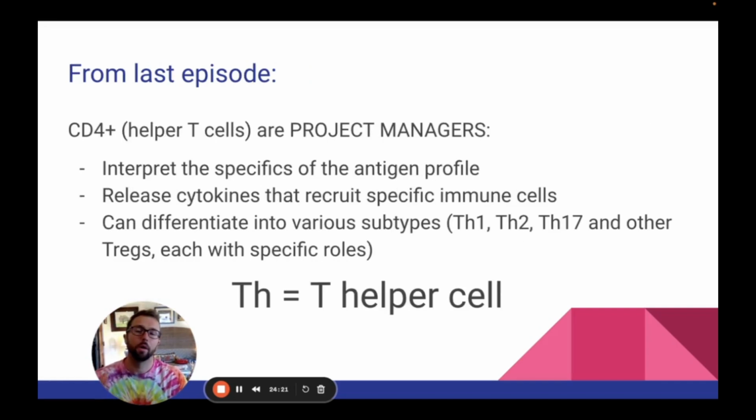So, like I mentioned before, the helper T cells, CD4 plus, are project managers. They are reading what the antigen is telling them, right? Like who they're drawing up the wanted poster. They are coordinating the release of the specific cytokines that are responsible for getting rid of the antigen. And there are a lot of different subtypes that these helper T cells can break into. And we're going to touch on all of them right now just to see the breadth of specificity that our immune system has.